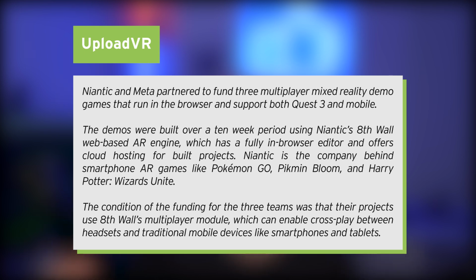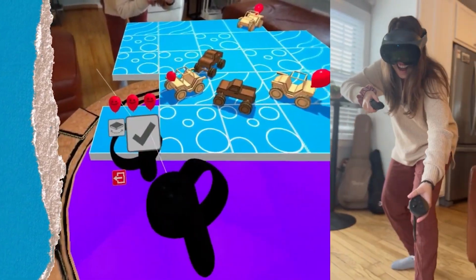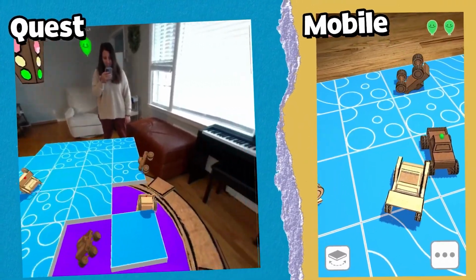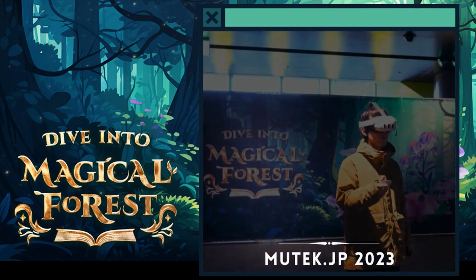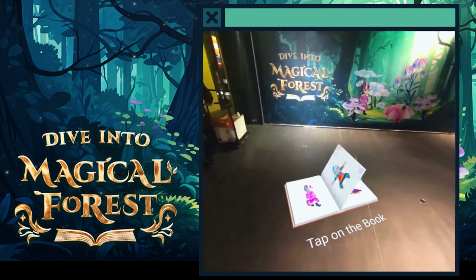The demos were built over a 10-week period using Niantic's 8th Wall web-based AR engine, which has a fully in-browser editor and offers cloud hosting for built projects. Niantic is the company behind the smartphone AR games like Pokemon Go, Pikmin Bloom, and Harry Potter: Wizards Unite. The condition of the funding for the 3 teams was that their projects use 8th Wall's multiplayer module, which can enable crossplay between headsets and traditional mobile devices like smartphones and tablets.